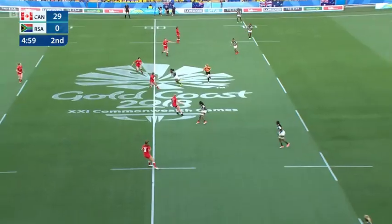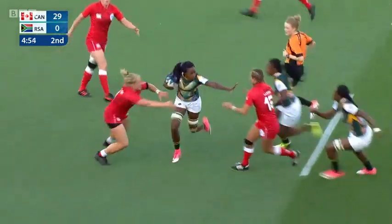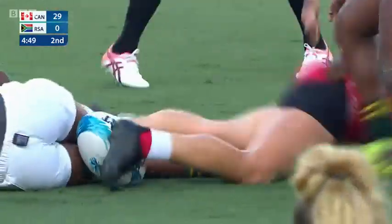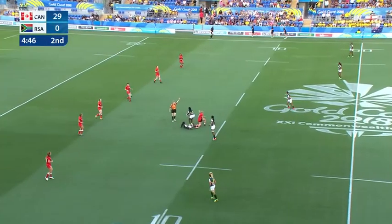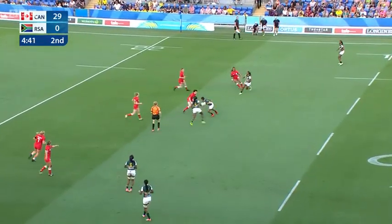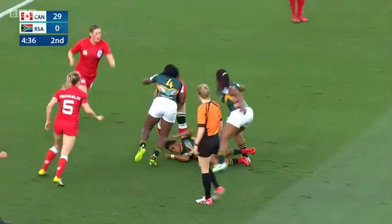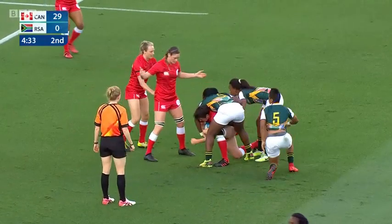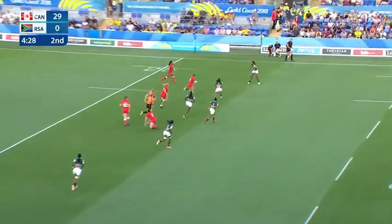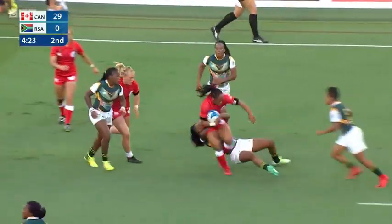So the restart just fed back from Jordan to Mpupa and carried on by Grain. No clear release. Penalty to South Africa. Canada not releasing in the tackle. Opportunity then was a little slip there. Looked awkward. Turnover's good. And stripped and stolen by Canada. An opportunity for the Canadians to come again.